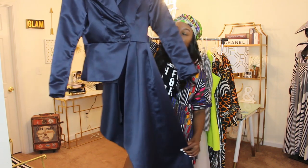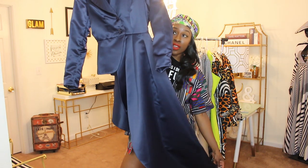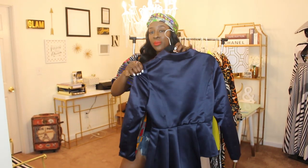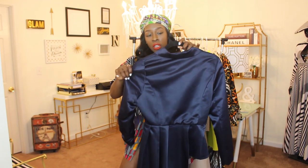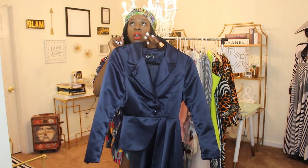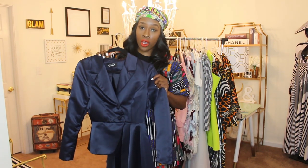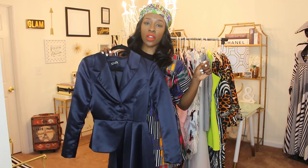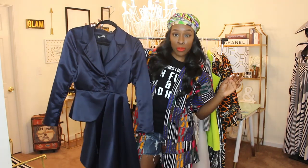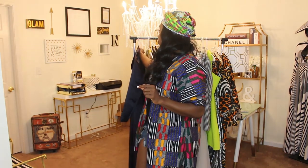Y'all, do you see that? It's short on one side. It's giving all of this length on the other side. It's navy blue, which is not one of my favorite colors, but it's close to black, so it'll do. This blazer is everything. I remember seeing Kendall wearing something similar on the red carpet, and I sent it to my designer and told her that I wanted her to make something like that. And then I stumbled upon this. Look, the thrift gods be looking out for me, okay?